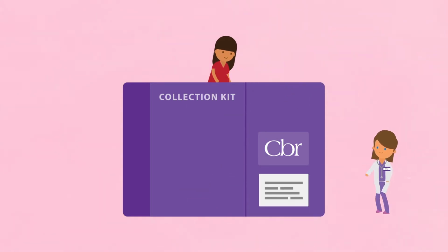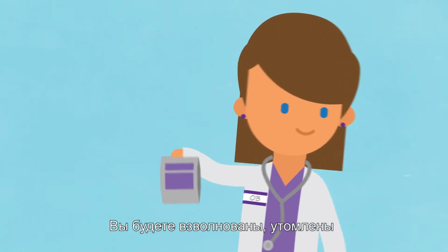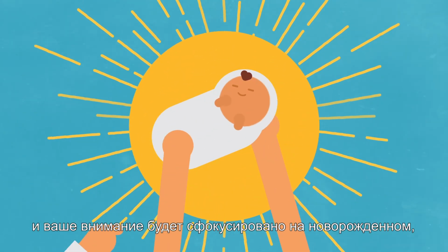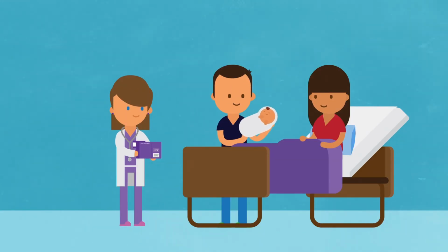On the big day, bring the kit with you to the delivery room and give it to your OB. Your doctor will do the collection after your baby is born. You'll be excited, exhausted, and focused on your new baby. So you probably won't even notice it happening.